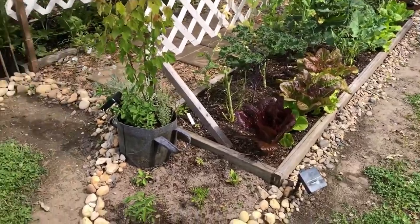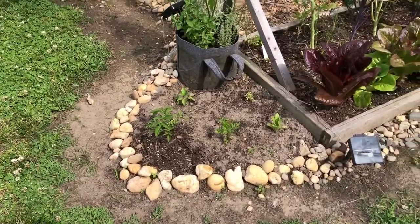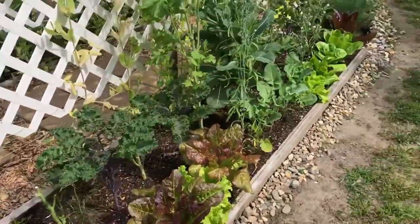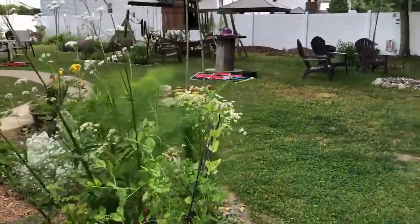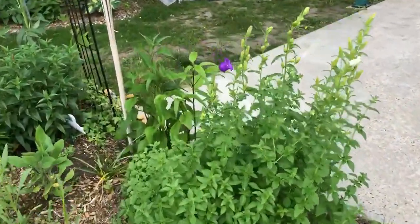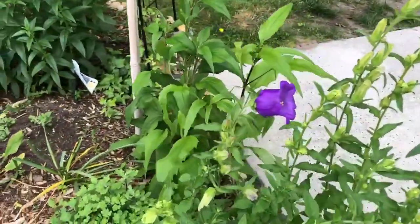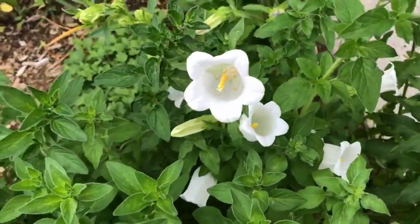Here's all my lettuces, and we've got elderberry bush. So I'm getting ready to water as well. I water certain areas. I watered some. Here's some Canterbury bells here. Look at this. Purple one, some white ones.